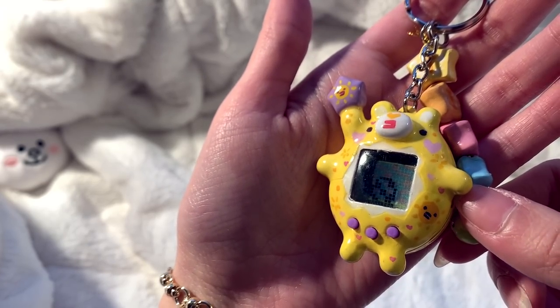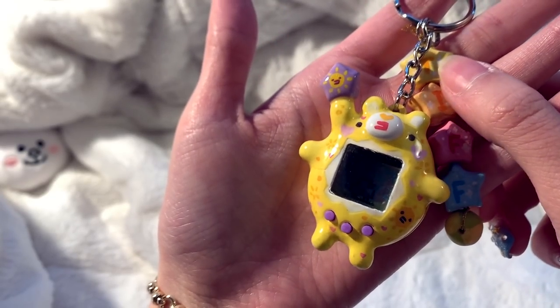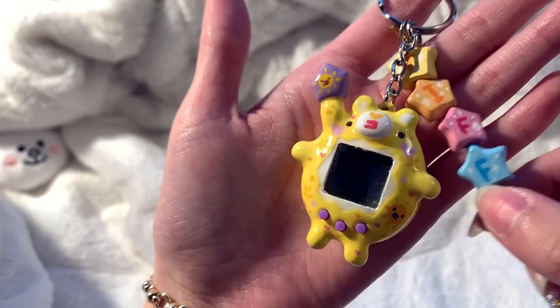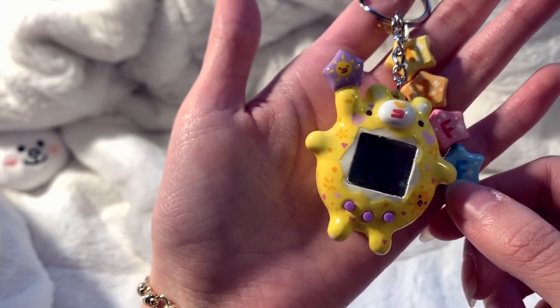And then the next one I have is, I love this one. So this is a Care Bear, and then it also has a keychain that says Tiff on it in star beads. But this little Care Bear, as you can see, these are real functioning Tamagotchis. I made some fake Tamagotchis, and then I also decorated, or added on to, real Tamagotchis to make them work. So for this one, they originally come in just a sphere with nothing on it.